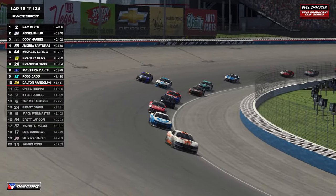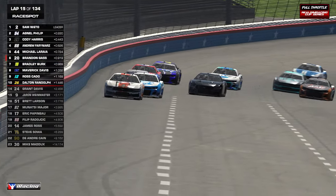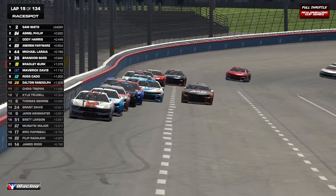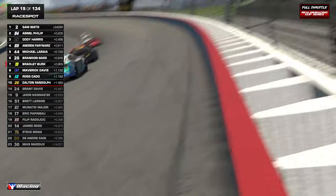It's the 15 of Davis on the inside and the 20 of Brandon Gass topside. Gass going to lead that battle off a two, and it'll be high to low where the advantage lies.